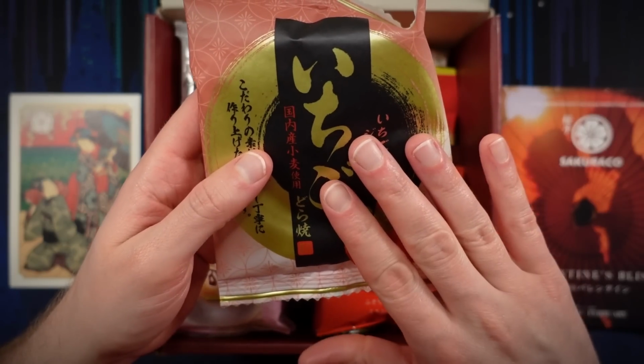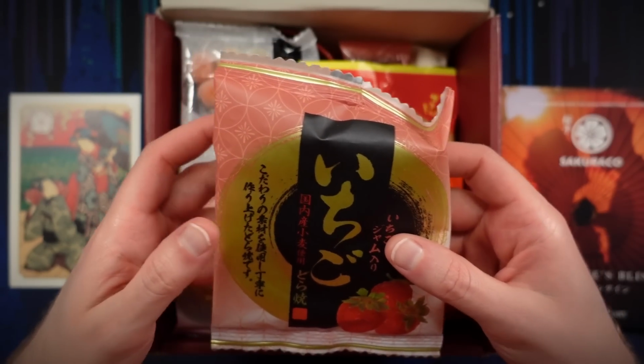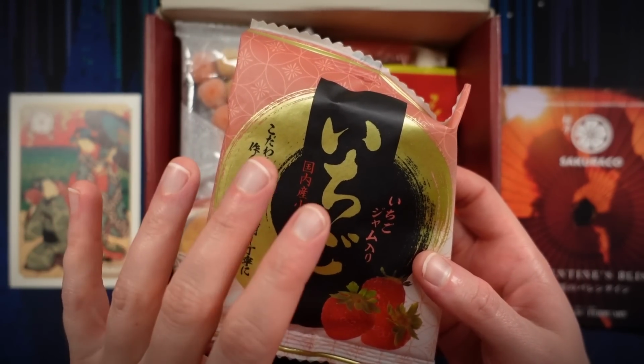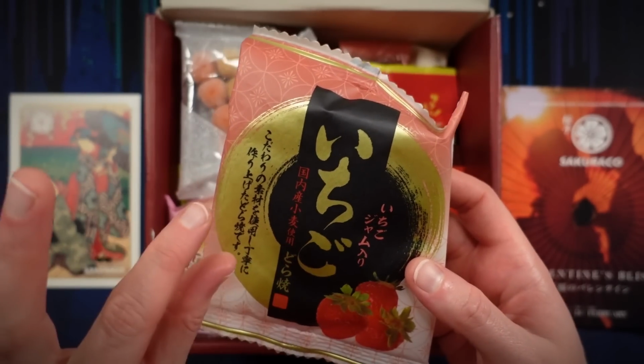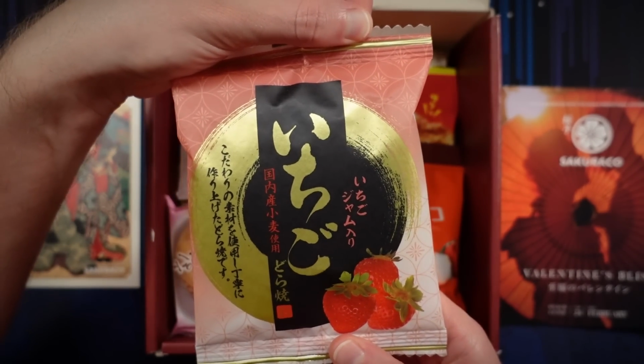I recognize partially what this is. I recall from previous boxes, but I forget what it's called. But it's like the filled pancake. It's kind of like a pancakey thing with a filling in the center. This one appears to be strawberry.